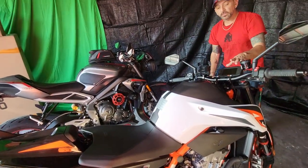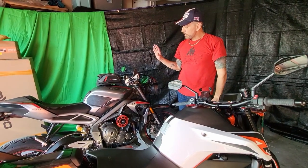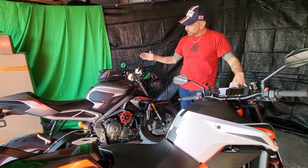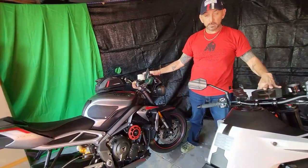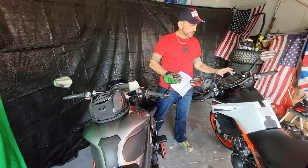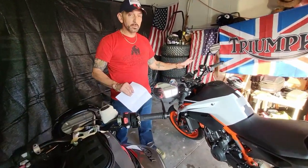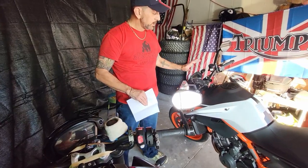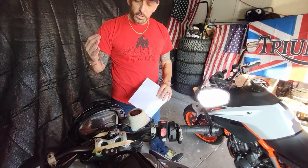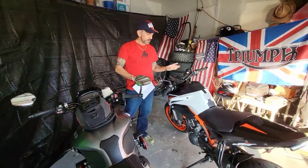I think the two most important things that come away from this, one versus the other: they both have the TFT display. The Triumph is very good, and so is the KTM. I think what's better is that the KTM does a better job of not putting crap where you can't find it. Like the clock is the biggest gripe I think everyone's got. You can't hardly find the clock on the Street Triple, and when you're looking for it, you're spending way too much time trying to find it. On the KTM, it's there, it's easy to find.